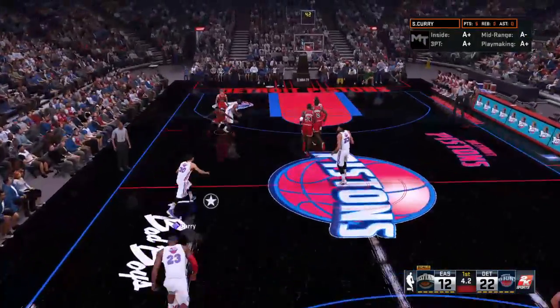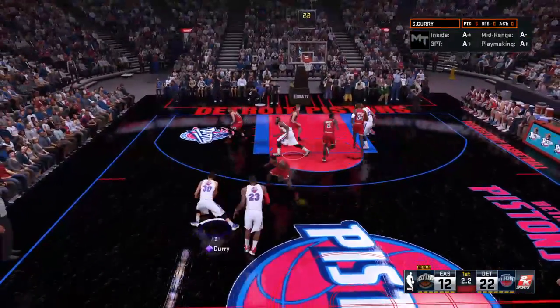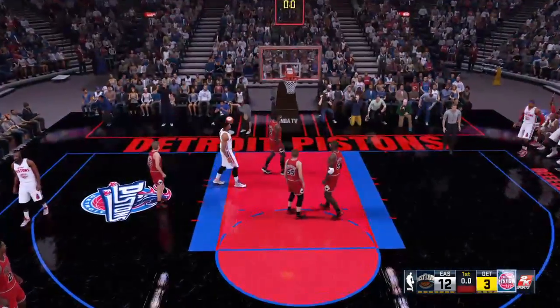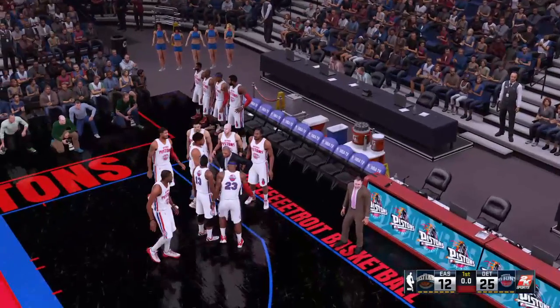6 seconds left here in the first quarter. Curry. Got it! He got it! Just in time. What a shot! 3 points at the buzzer.